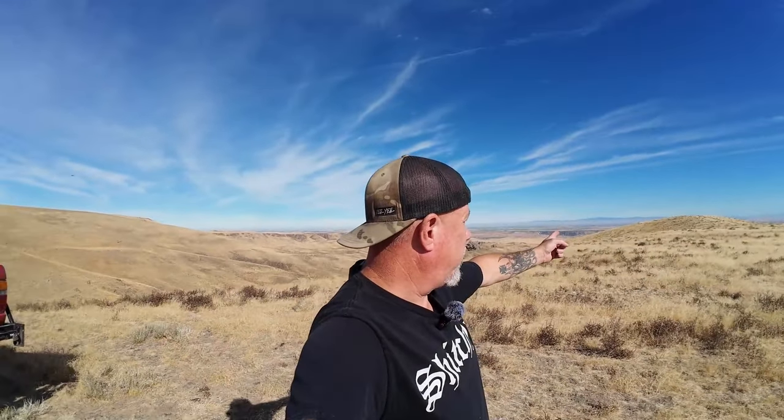Anyway, we're gonna continue on. We usually like to pull off of these little spots up here, just check them out for future overlanding. So all you guys that are just getting started in overlanding, this is like perfect. We're gonna go up there and check that one out. It's probably a nice little camp spot up on top.